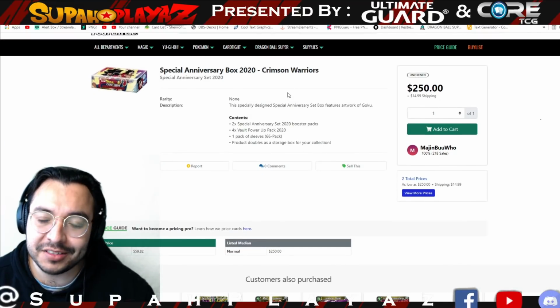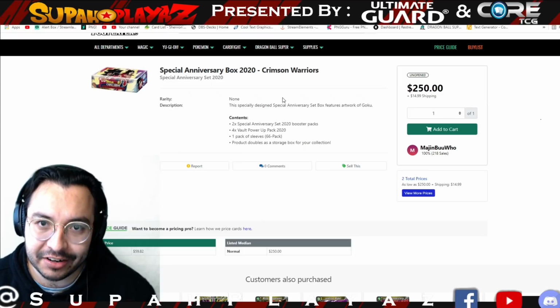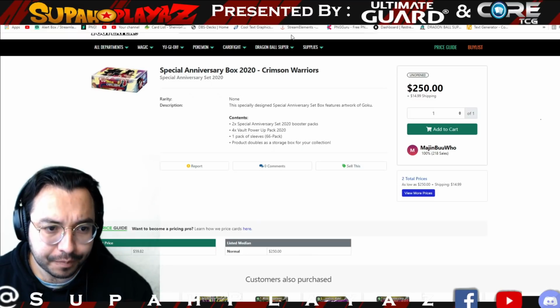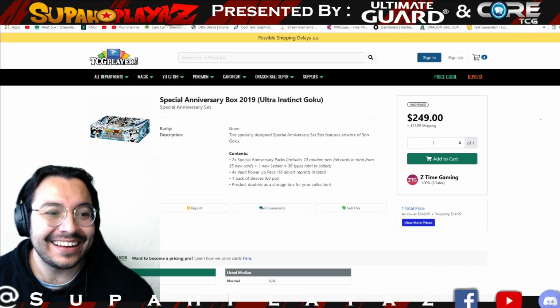Should you buy it at this price, be careful. The sellers put it at this price. I definitely say check out eBay, check out other websites that do sell cards. So don't just go based on this. But I highly recommend getting yourself one if you find it for cheap. It's a very good card. It's a very cool collector set.